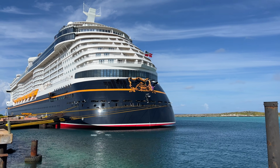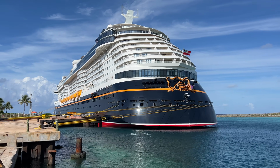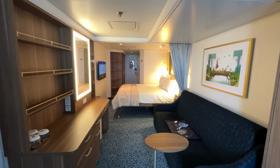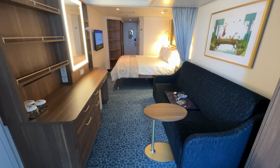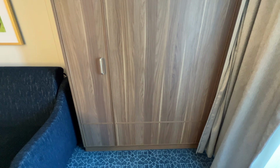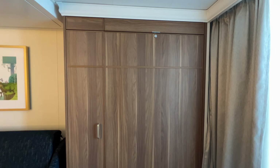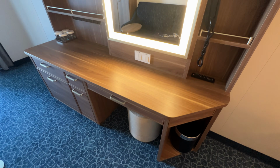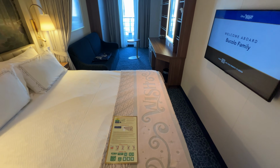Traveling with your family, your stateroom attendant can set up a sofa bed, bunk beds, or even a crib if you're cruising with little ones. And the best part? They'll tuck it away during the day so you have more space. They can help rearrange the furniture in your room or remove unwanted glassware or other accessories in your stateroom to provide more room for all your gear.